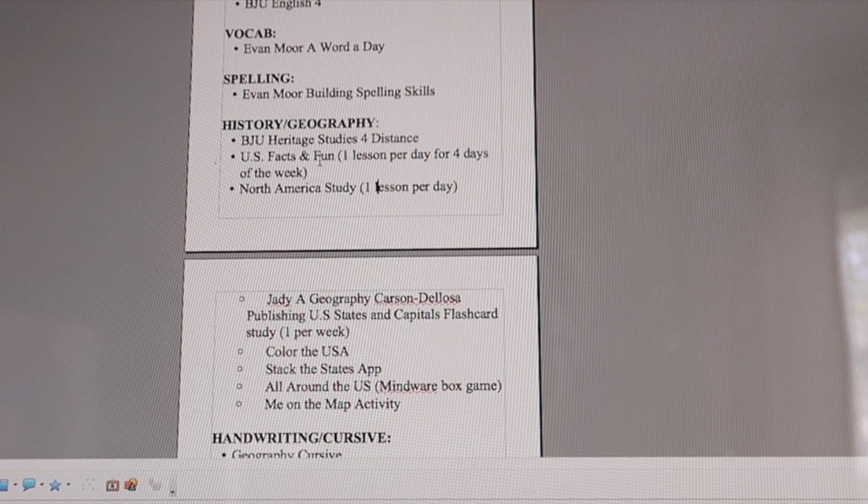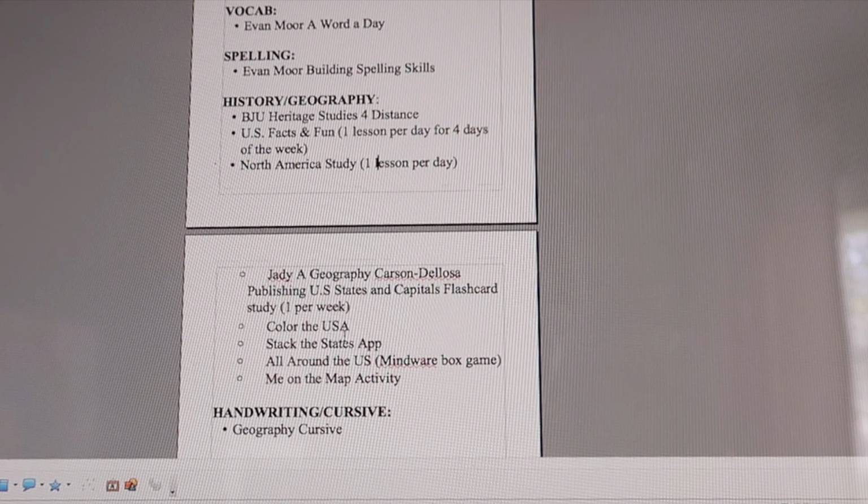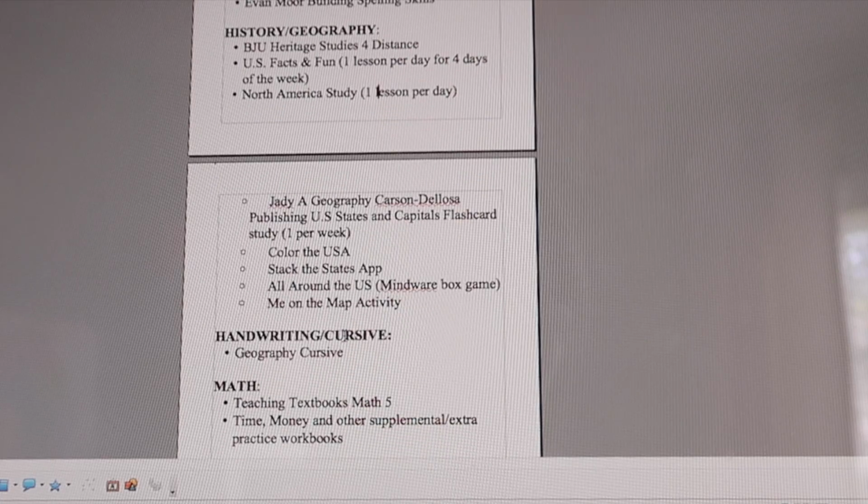Facts and fun. I'll show you guys that in a minute. And then here's the North America study, 1 lesson per day. And then these things are things that we were supposed to do this school year and then we didn't. So that's kind of how I keep things organized and plan for the next school year.